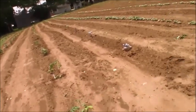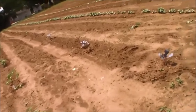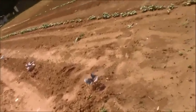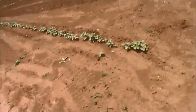I don't like cabbage. I don't like it. My wife likes it, so she said, I'm going to grow some cabbage. So, well, we're growing cabbage. You know, like I said in the videos, I've learned not to argue with my wife.